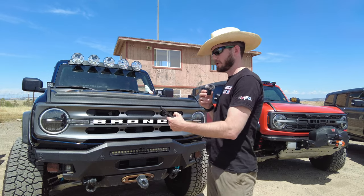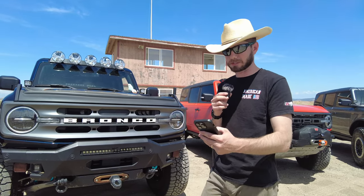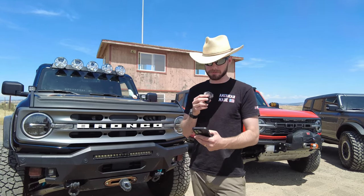Now, Keen's on the front, we have an adjustable coilover with about 30 clicks of compression adjustment on a thinned reservoir. The front starts at a minimum of 2 inches of lift. That's 2 inches of lift over Sasquatch. So if you're running a base model without Sasquatch, that's gonna be 3 inches of lift. That is the lowest you can go. And from there, it's only up.